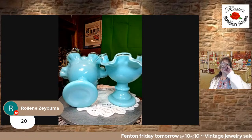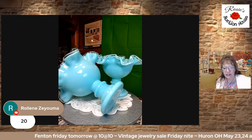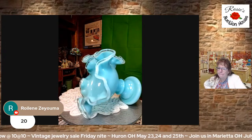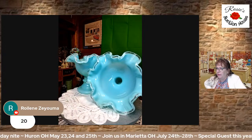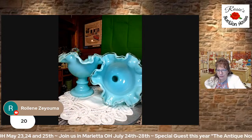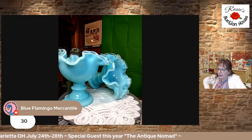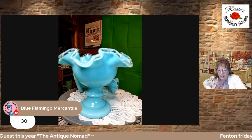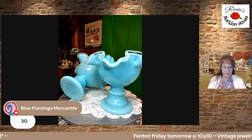I think this is some of what Sparky started in black. This is the turquoise. Hi, Johnny. Now, the turquoise, what's the other colors? Is it pink? There's a pink and there's a pastel green. And they call it green, but to me it looks like blue almost. Yeah, but those colors are flat. This is the glossy turquoise with the silver crest. They're very pretty. We have 30 with Blue Flamingo.